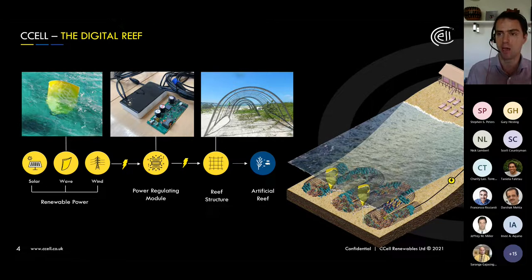The first is harnessing renewable power, and like everybody else, we will use solar or wind where it's appropriate, but we've also developed our own wave energy device. The second part is around the actual structures that we place out in the ocean, and in particular the electronics to drive an electrolytic process to form rock around a structure, which brings me to the structure itself. And the final element, which we're really developing over the next 2 years, is working much more closely with things like corals, oysters, and seagrass, and I'll touch on all of these points as we go through.